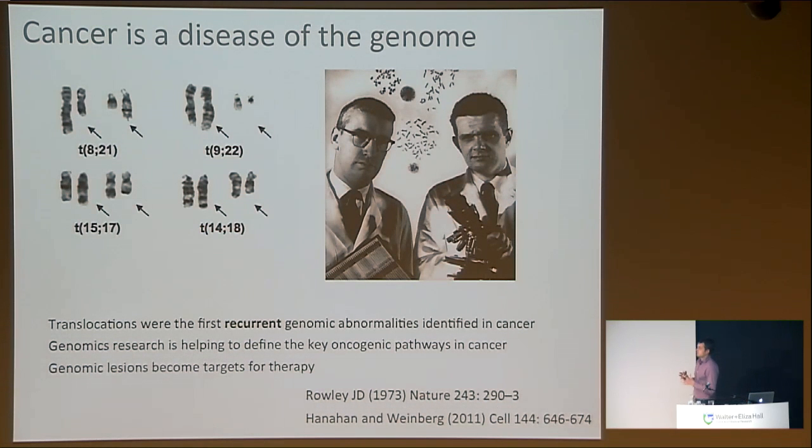So cancer is most definitely a disease of the genome. It results from the accumulation of somatic mutations within a cell which either activate oncogenes or break down the normal control mechanisms that govern cellular differentiation, cellular proliferation. Chromosomal translocations, so the fusing of two distinct chromosomes, were the first genomic abnormalities identified in cancer, and they were identified by these two individuals, Peter Nowell and David Hungerford, in the late 1950s.